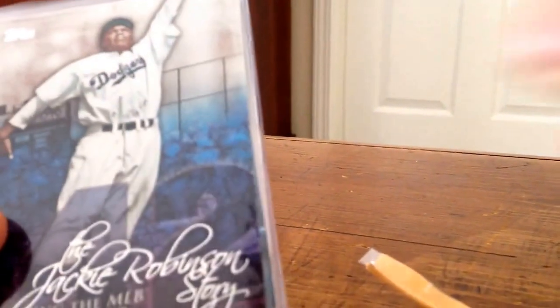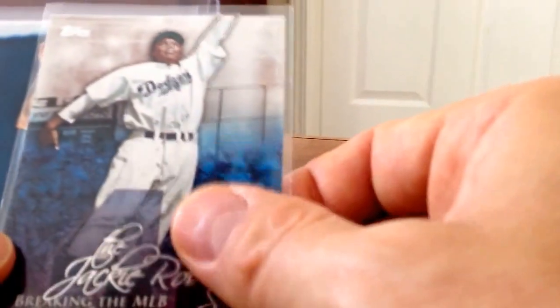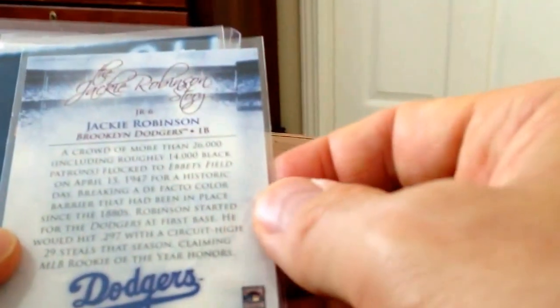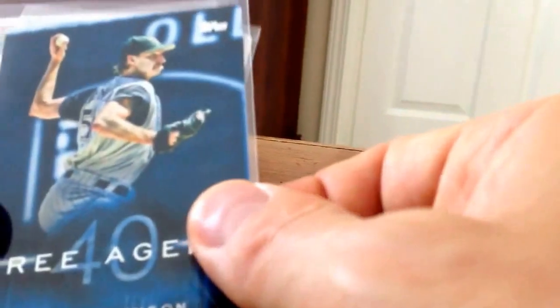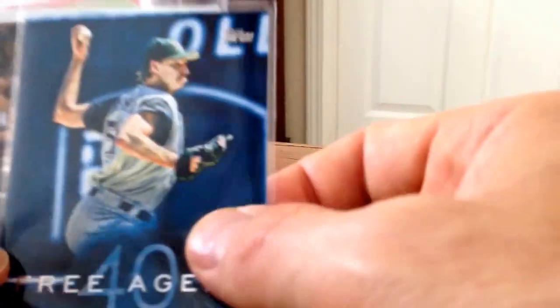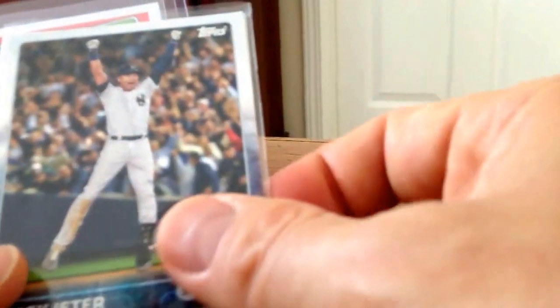Greatness already. Wow, beautiful, beautiful Jackie Robinson. I've never seen this card before. Absolutely gorgeous. The Jackie Robinson story. Very nice. Cool card, man. And then we got Randy Johnson, free agent. These must be from Topps. I don't know what year they're from. Cwilliamg, maybe you can share that with me.